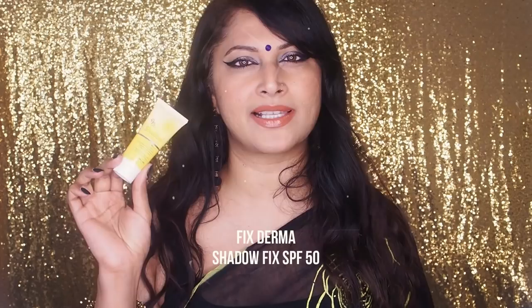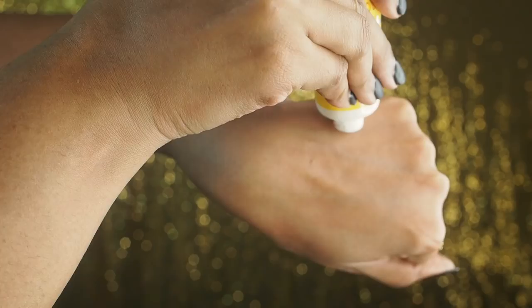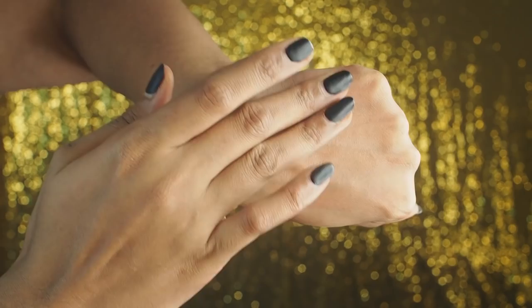The first thing we are going to be talking about is skincare. Surprise, surprise. This is the Fixed Derma Shadow SPF 50 Plus Sunscreen. This is such a beautiful sunscreen, you guys. It's a hybrid, so it's got organic and inorganic filters. It's got micronized titanium dioxide. It's got such wonderful filters. It's got that PA triple plus protection as well. Now, this retails for around 295 rupees, okay? But the performance of this is top-notch.